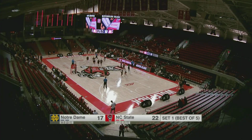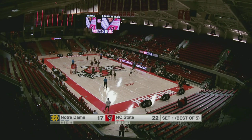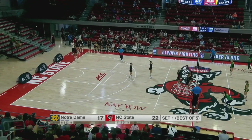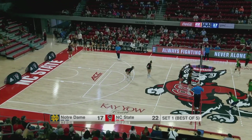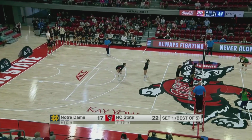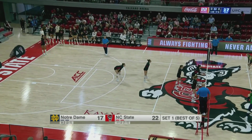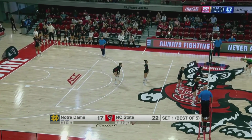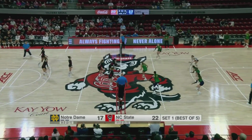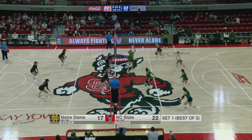What we do know is that Stanford, Cal, and SMU join the conference next August. That would be definitely a very interesting matchup, knowing the strength of those programs in the volleyball world. You put SMU, a tournament team, out of the AAC multiple times, and then, of course, national power in Stanford. Mix them in with Louisville and Pitt and Georgia Tech. That is a top-heavy league. NC State on a 3-0 run.